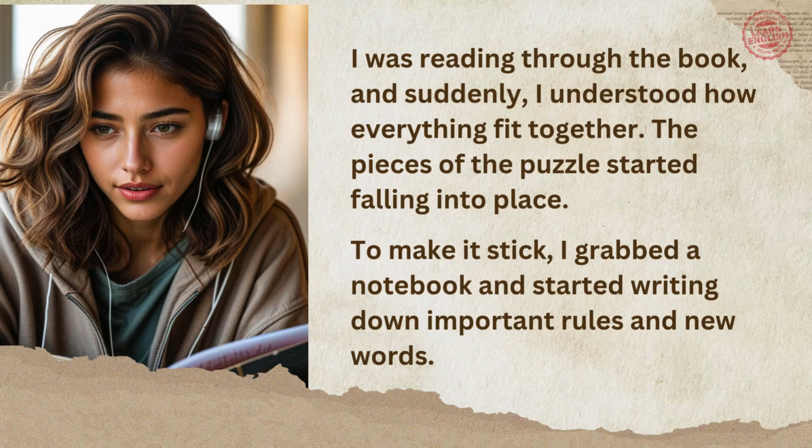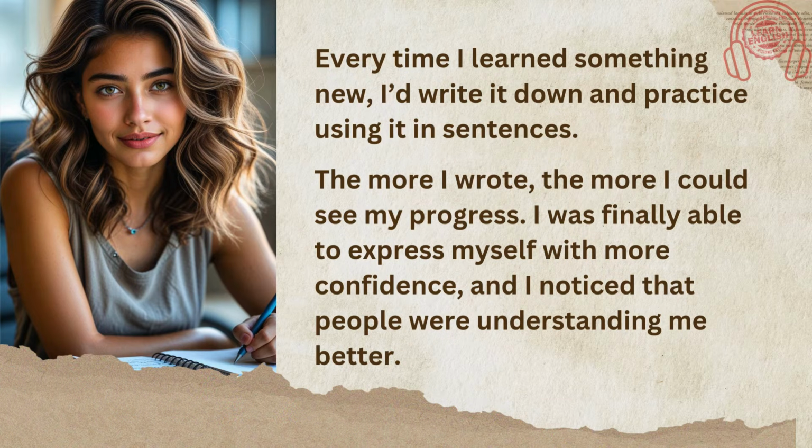To make it stick, I grabbed a notebook and started writing down important rules and new words. Every time I learned something new, I'd write it down and practice using it in sentences. The more I wrote, the more I could see my progress. I was finally able to express myself with more confidence, and I noticed that people were understanding me better.